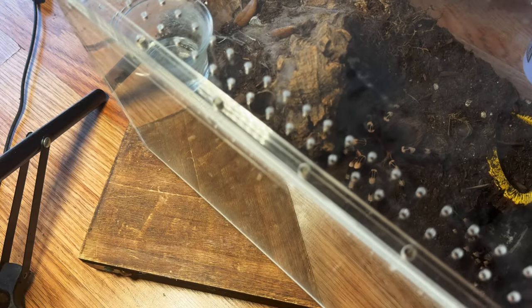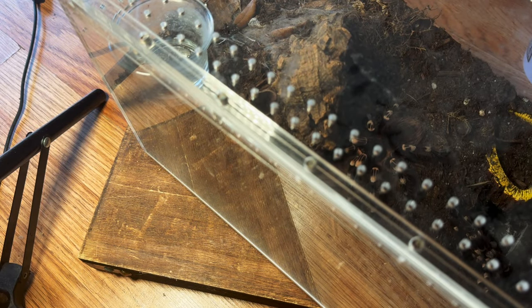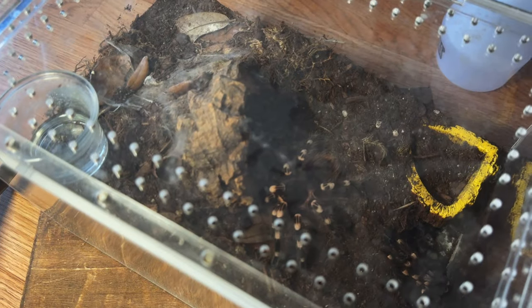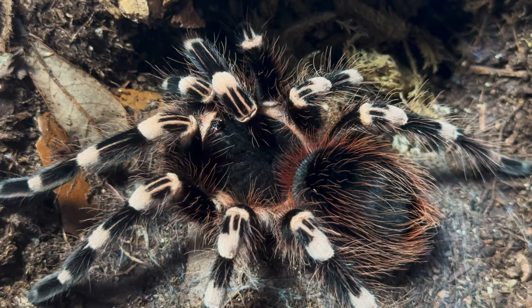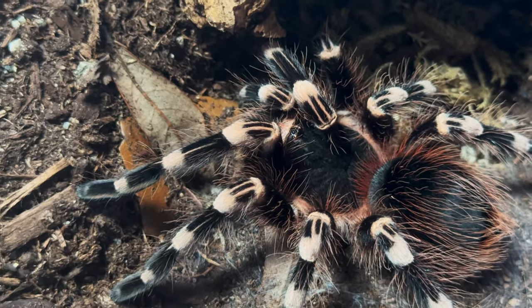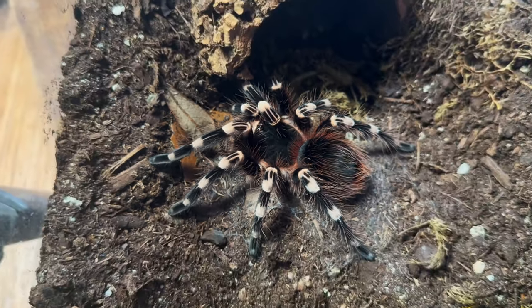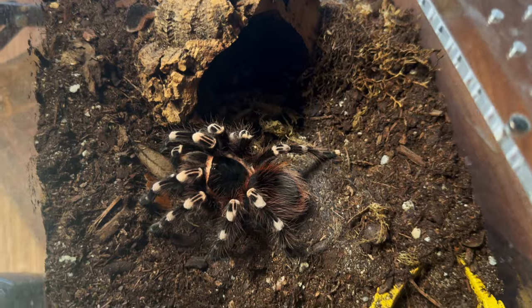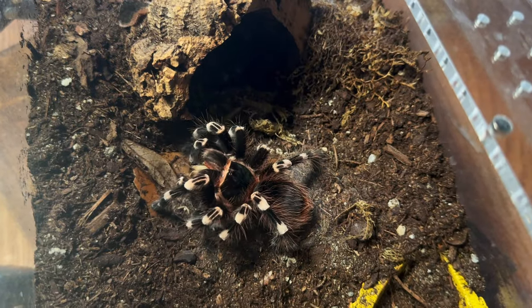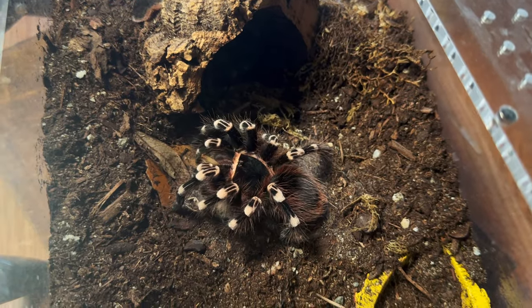Okay, so this one actually just molted. I did feed them two days ago just because I like to get some food in them as soon as they're ready after a molt, but I'm sure we could offer more. This is my A. geniculata. Look at those colors on her. She is so beautiful. Oh my gosh. She's pretty awesome. So let's give her some food. I always love to fatten them up after a molt, just to help them get any nutrients they lost back.